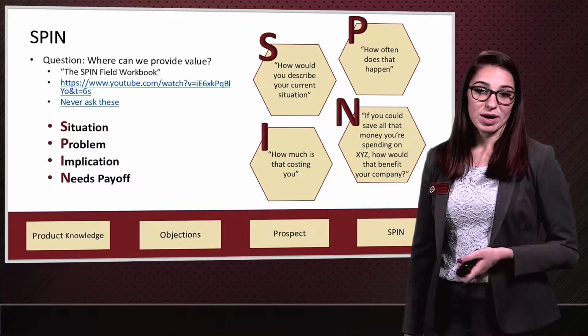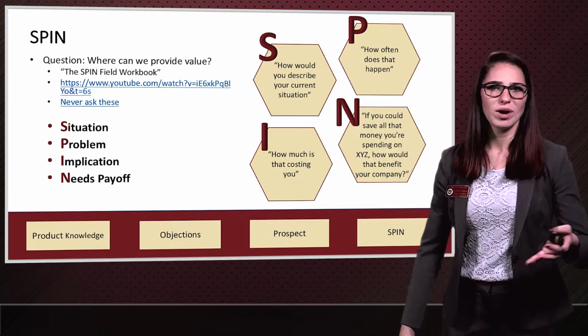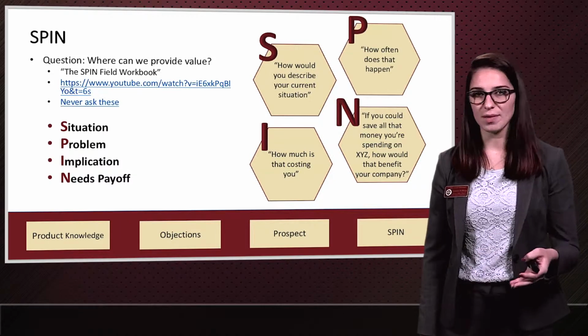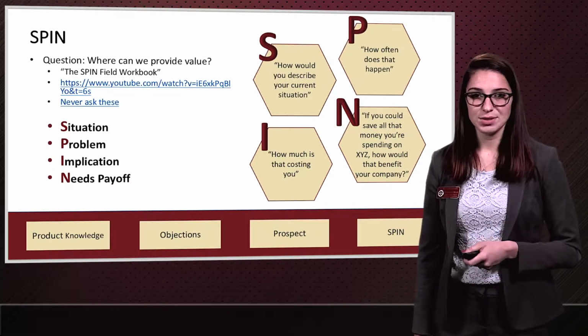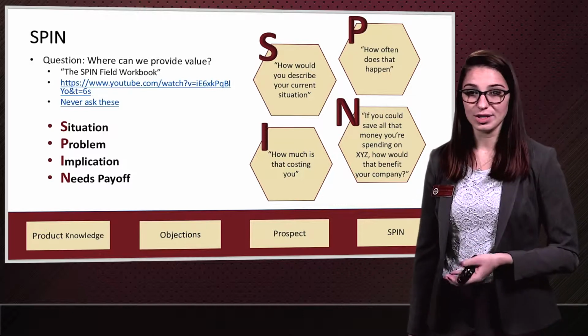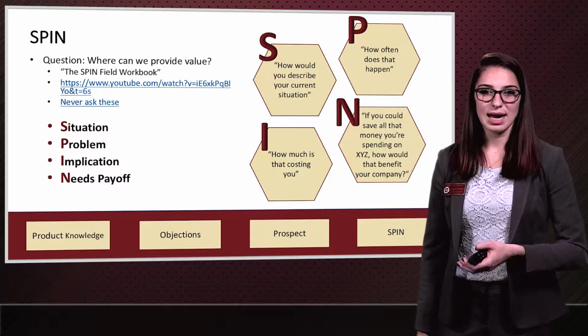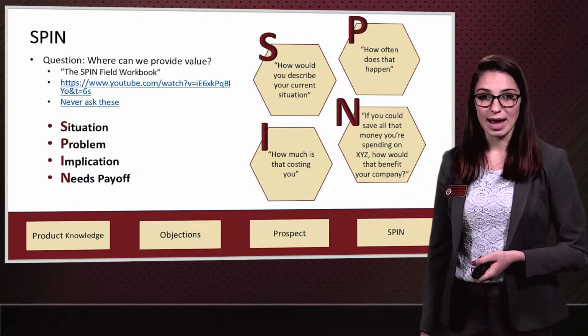The first step to the SPIN process is asking situation questions. Something like, what is your current situation? Describe to me your current situation, or tell me about the project that you're working on. The next step is asking what their challenges are. This is called the problem questions. That's when you ask, how often does this happen? What are some disadvantages of doing things the way that you're doing them now?